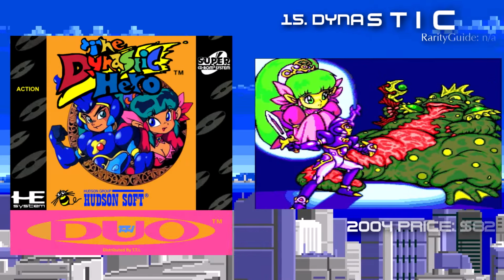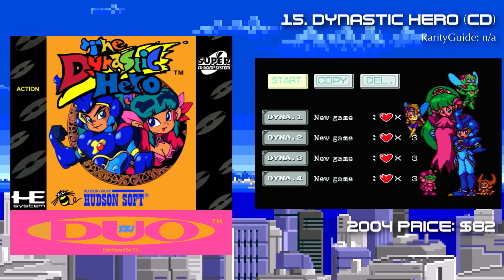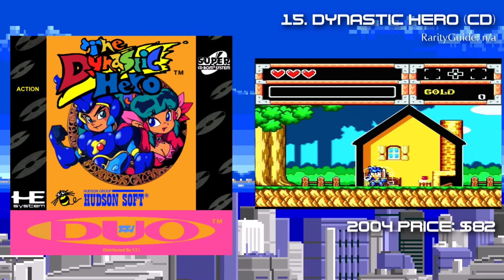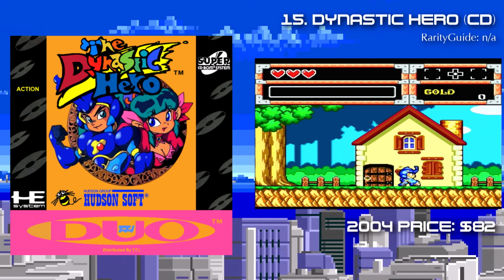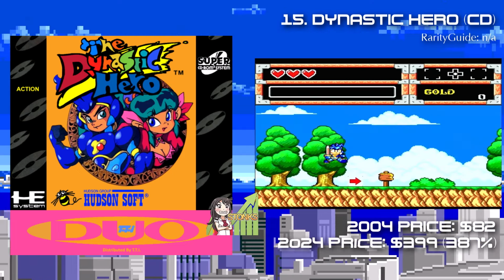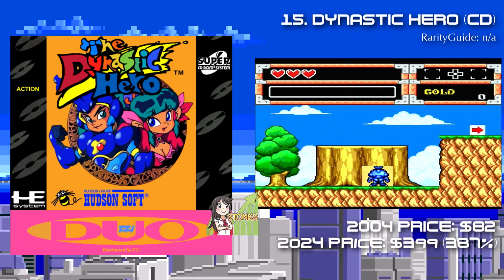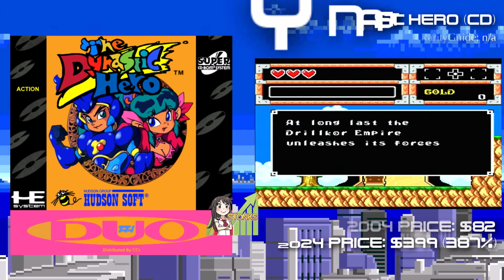That's followed up by Dynastic Hero at number 15. This is known in some other places as Wonder Boy and Monster World. It's one of those games that's kind of wrapped up in the complicated history of Wonder Boy. But this is Dynastic Hero, the version for the TurboGrafx-CD. This game is not rated on rarity like the rest of the CD games, but it was $82 back in the day and $399 today, which is a 387% increase in value.